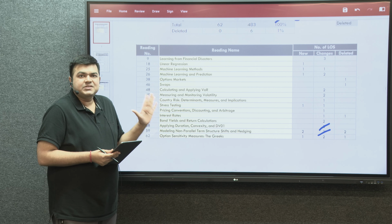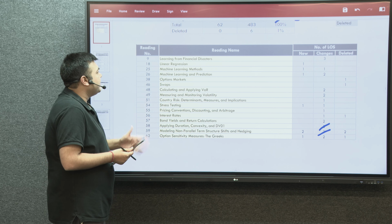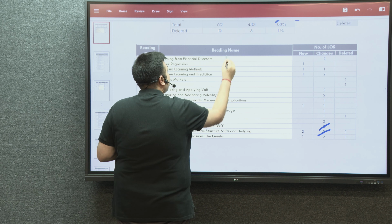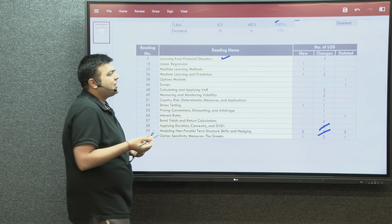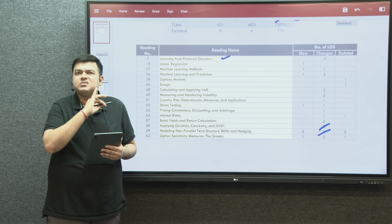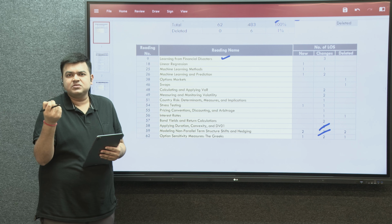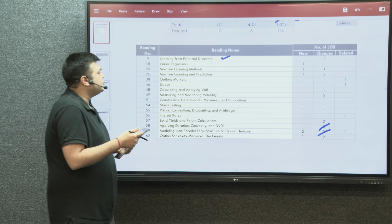So 99% is what I see, the syllabus is more or less the same, in a manner of speaking. And also when I'm looking at the changes, we have only one chapter from the first book, Foundations of Risk Management, Learning from Financial Disasters. In this as well, almost all the LOSs have just got a little bit of changes in terms of being reworded, nothing else.